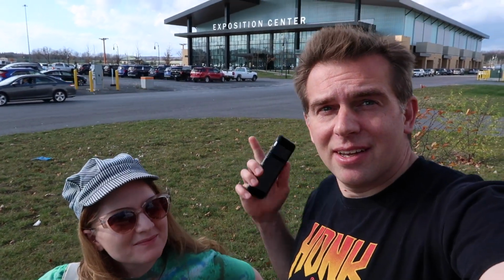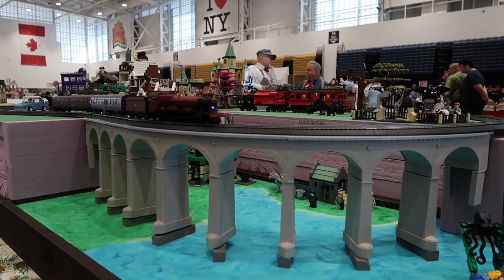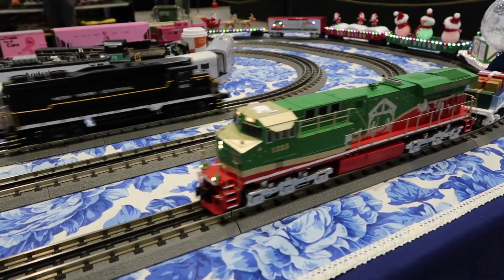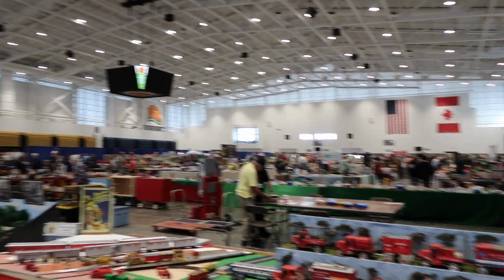My goodness. Everyone, today we are at the New York State Fairgrounds in Syracuse, New York, and this is the expo center right behind us where the Central New York chapter of the National Railway Historical Society, I don't have that big of a brain, guys. It's the train show. They have the biggest train show in New York. It's over 25 operating exhibits in here, as well as over 300 vendors. We're gonna go check it out today.